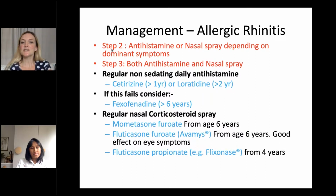Try to use a non-sedating daily antihistamine. Cetirizine is normally our go-to because it's non-drowsy and longer lasting. But if cetirizine and loratadine fail, then you can use fexofenadine, which is licensed from 6 years up. And then you use a nasal spray. We tend to use Avamys because it's good for the eye symptoms as well, but there are other ones you can use. For example, Flixonase is licensed from 4 years, so if you have a younger patient, that might be a good one to start with.